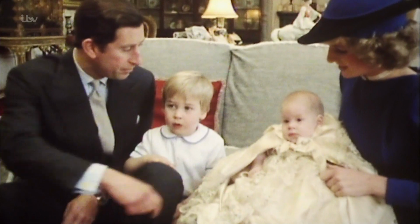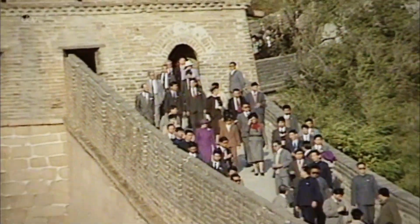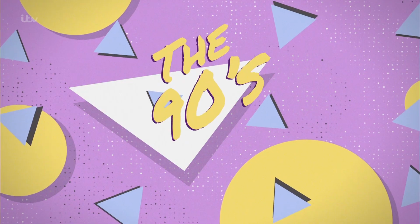I was christened in this. Followed 2 years later. In official duties, the Queen became the first monarch to visit China and once again did a little bit of dancing, this time more informally.